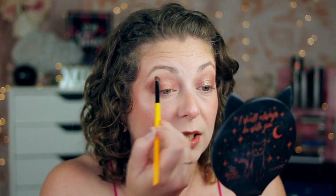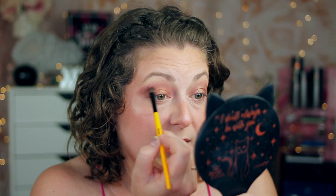When you read the description of the palette, it doesn't say that it's a cream shadow palette. It doesn't say it's a cream at all. So I'm going to take the E04 from Sigma, and we're going to try, oh yeah, okay, so it's blending. That's good. And it did smudge the edges just a little bit. So that's not terrible.